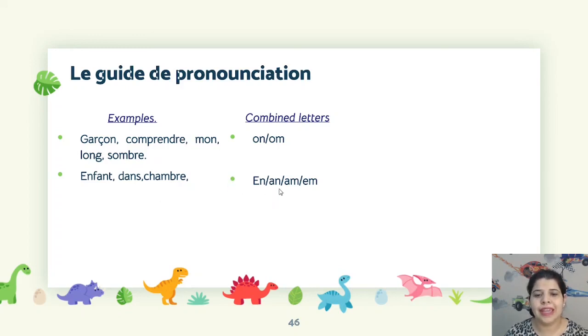EN, AN, and EM. All these letters together are pronounced as "on", like enfant. Dans, chambre. Okay, understand? That's all for this lesson, guys.